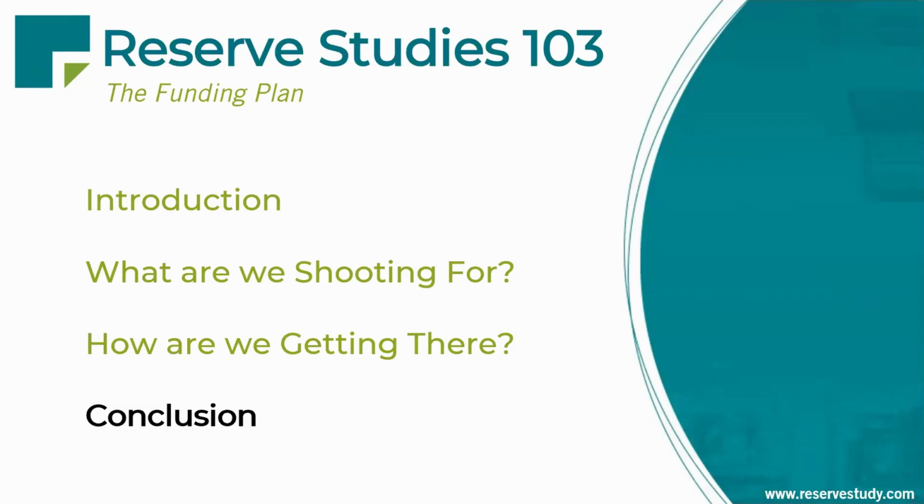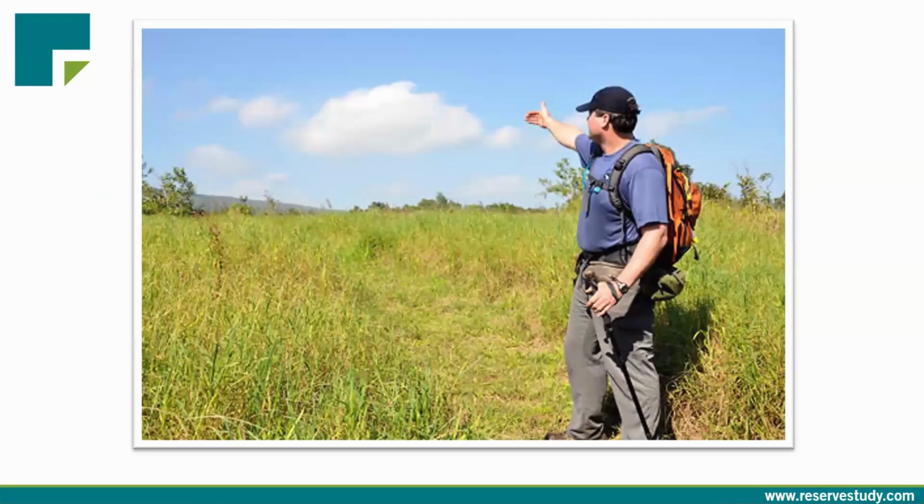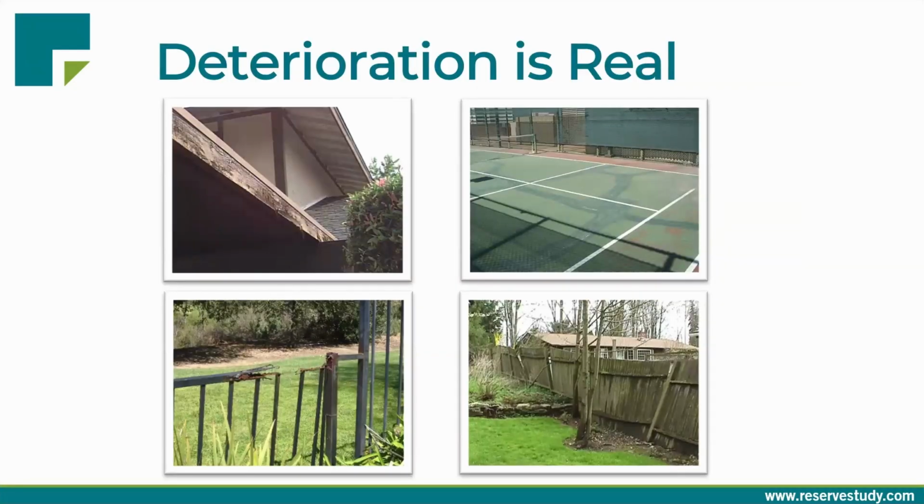So let me spend just a few minutes here drawing this program to a conclusion. Indeed, this is all we do here at Association Reserves, day after day, guiding our board and manager clients down the trail towards the future, recommending funding plans that answer the question, what do I do now? Having an Association Reserves project manager on your team means that you have someone familiar with the tools, methods, and influencing factors, someone who sees the multi-year perspective, and someone who can design a funding plan that's just right for your association. Remember, deterioration is real and ongoing.